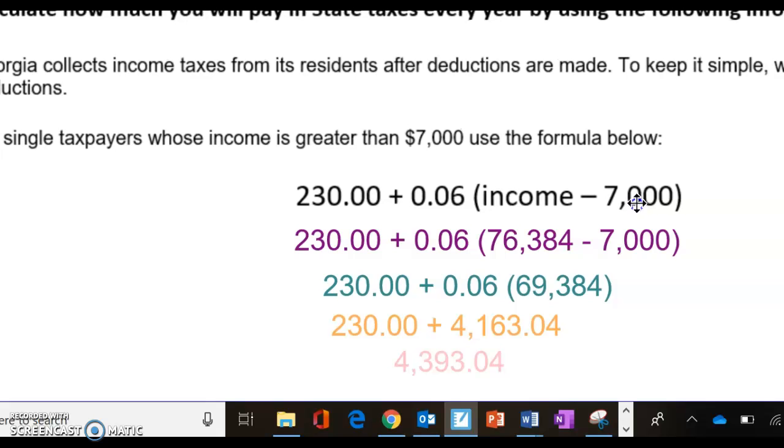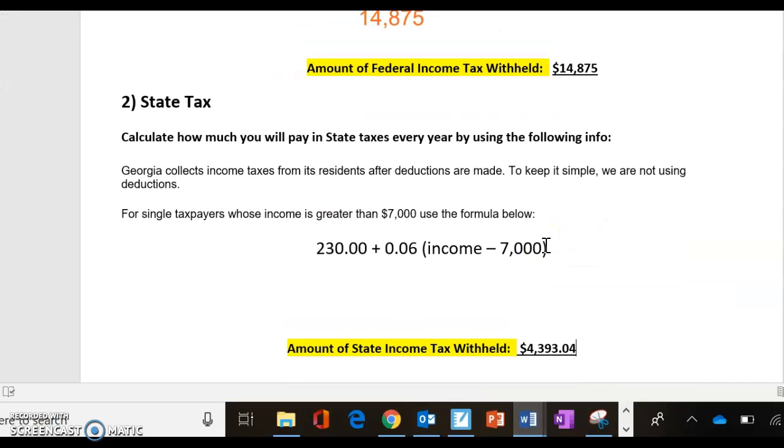So, again, you follow order of operations. I plug in my income, which was $76,384, and I subtract $7,000. Okay, next comes parentheses, so I subtract those, and I get $69,384. Okay, they are going to take 6% of that, which means we multiply. So I multiply 6% of that, and I get $4,163.04. Okay, you have to take an additional $230 and add it to that. So my grand total state tax is $4,393.04. So I filled that out down here.